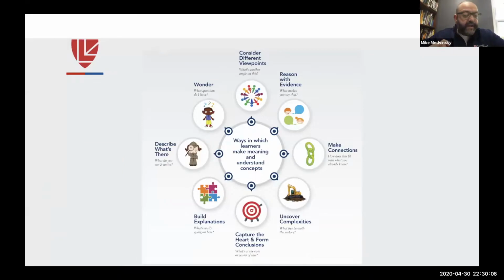So thinking about the ways in which learners make meaning, I've adapted this visual from the Harvard's Project Zero's understanding map, and used some of our Liggett approach tenets to cater it more to our learners. And so we're going to think about how we use some of these ways of understanding in our classrooms, and thinking about how we get to know each individual learner, not only as people, but also as thinkers, and how we can individualize instruction that way.